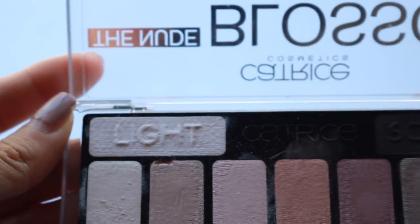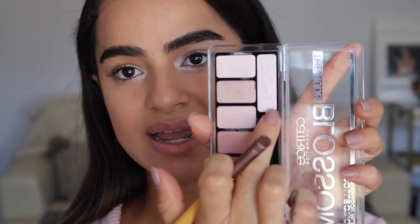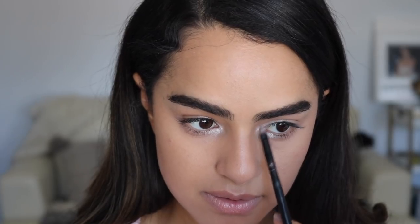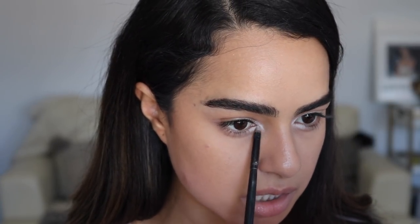So I'm going to take this palette by Catrice, and I'm going to use this color here that's called Light, and it has more of a sheen, like light reflecting particles. Tap out the excess. I mean, the MAC one has a little bit of a pearlized finish, but this one has more, and I really want it to be like a sheen.